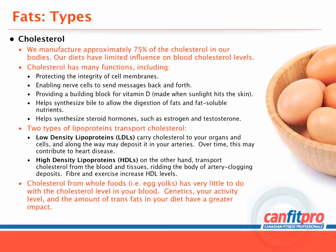Cholesterol from whole foods, for example egg yolks, has very little to do with the cholesterol level in your blood. Genetics, your activity level, and the amount of trans fats in your diet have greater impact.